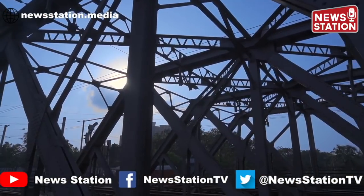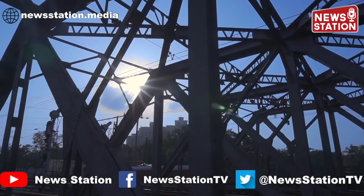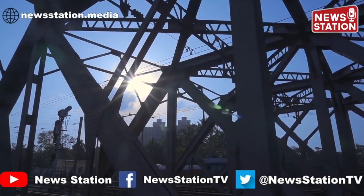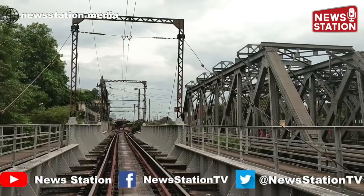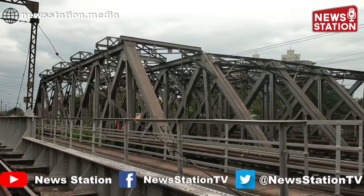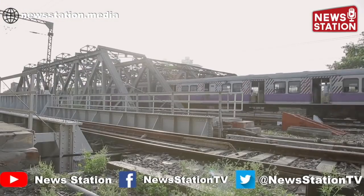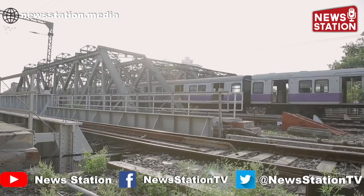The work of regirdering of this bridge was sanctioned in the year 2005-06. The regirdering work was completed in the year 2007-08. The new plate girders were inserted by cutting the cross girders of the existing open web girder bridge. The remaining structure, however, could not be dismantled due to various reasons.